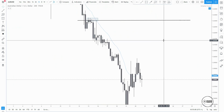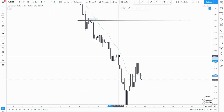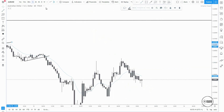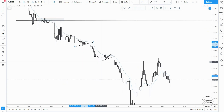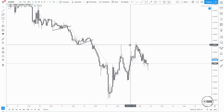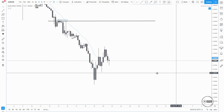It was hard to identify potential trades on this one, but we had those little corrective phases that we might have traded. If I go back to the hourly time frame, you see correction, and those are actually lower highs and pretty nice opportunities to trade. What is happening the last days?